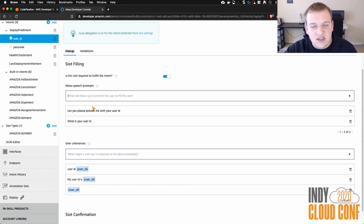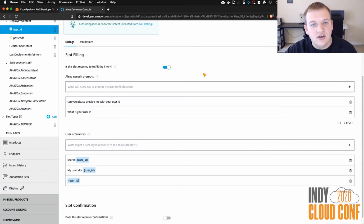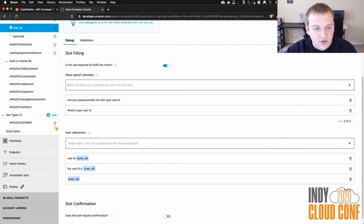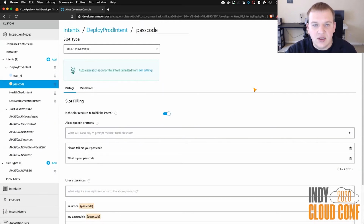Once she gets the information that that slot needs, she will then move on to the next required intents. We can see here also what the sample utterances are for that slot. So user ID, in the slot here, or my user ID is, and then slot value, or even just the slot value. You don't have to have any text ahead of it. Same thing for passcode. That's how we get both of those pieces of information.